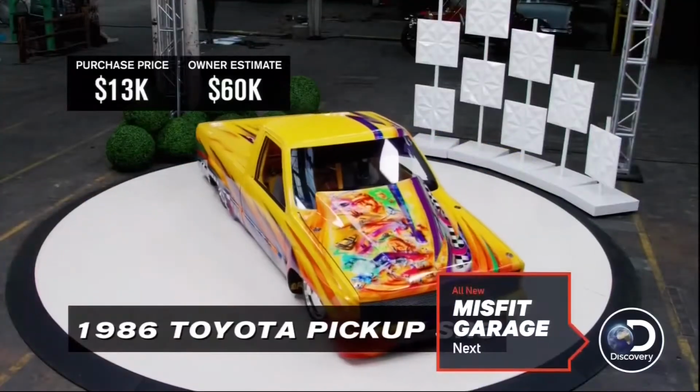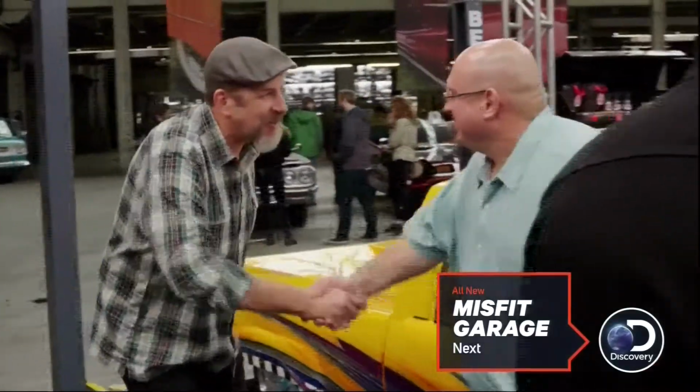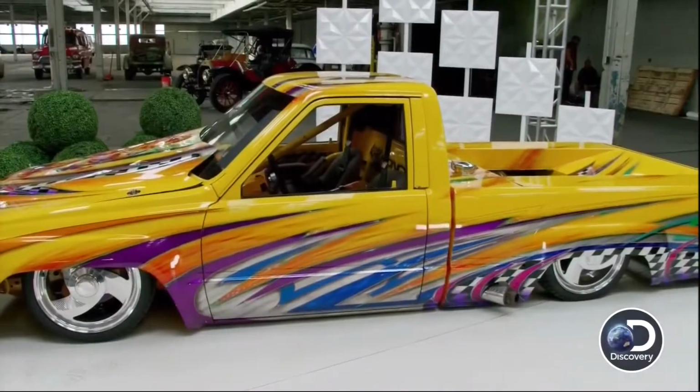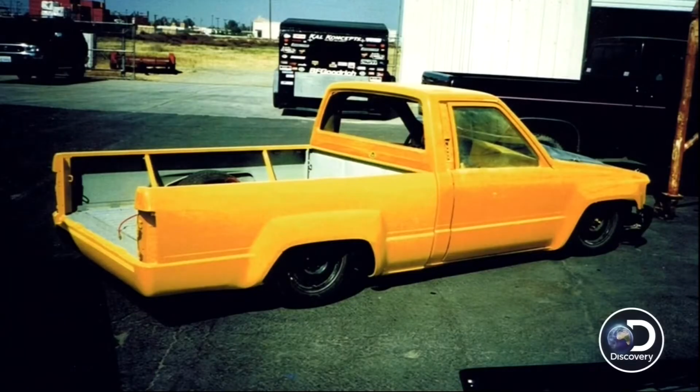Okay. Now I'm going to turn it over to one of our appraisers, Randy, who is a specialist in unusual and unique cars. How you doing? Randy Carlson. This has got to be one of the most iconic mini trucks of all time. There were a lot of really talented hands involved with the build of this, and it was really built as a showpiece. I can find flaws in it.